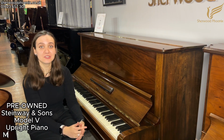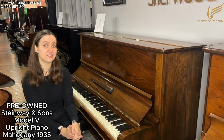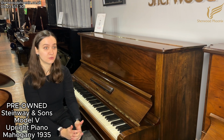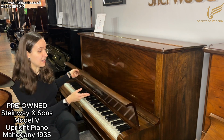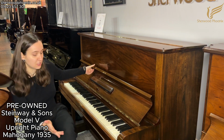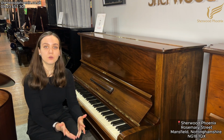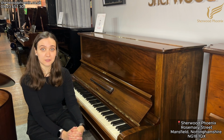This is a pre-owned Steinway & Sons Model V. Originally this piano was made in 1935. It's a stunning upright piano with a stunning French polished case. Look at this beauty. The piano has 88 keys, which is the full keyboard. The piano has two pedals. And today I'm going to play this piano for you. And you're welcome to come and play this piano yourself.